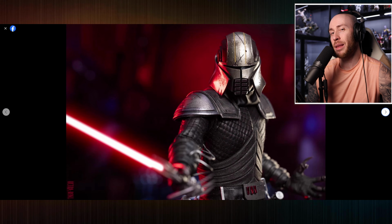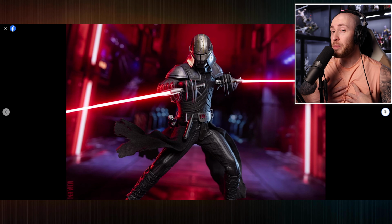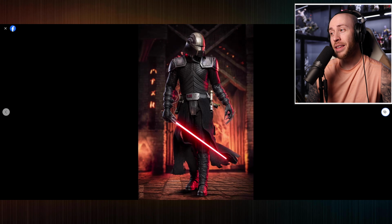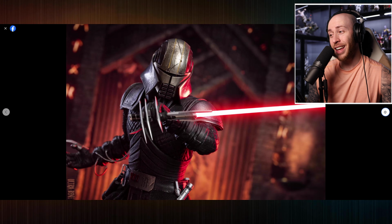People do want the Galen Marek head sculpt, and it's unfortunate that this is the outfit that they chose for some people. To me, playing Force Unleashed, I had not played the second one yet, this is the outfit I think is coolest for the character. So I'm glad that they made this one because to me, this is the one that really looks the most badass on the shelf. And the amount of presence that this guy has is off the charts.